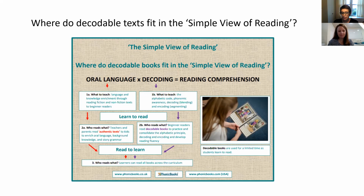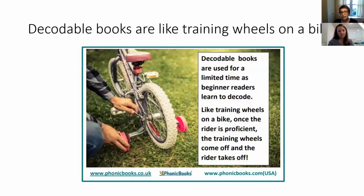But of course, as we said earlier, decodable books are like training wheels on a bike. Not all children learn to ride in the same way. There are those who get it really quickly, have a very good sense of balance, and those who take a bit longer and take a fall or two before they actually get their balance and can go off. But the training wheels are only intended for a limited time. They're not intended to be used for very long. And once the training wheels come off and the balance is established, the rider will take off. And that is what decodable books are supposed to do for reading.